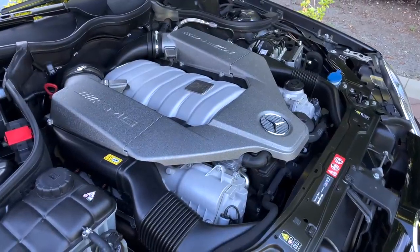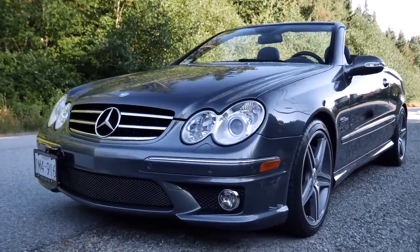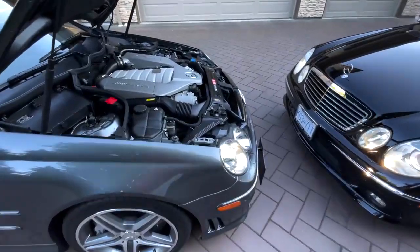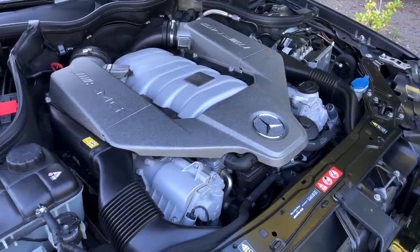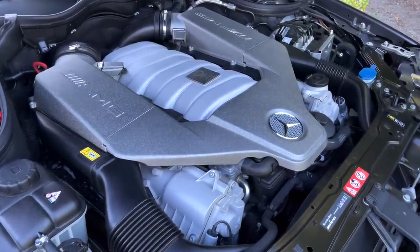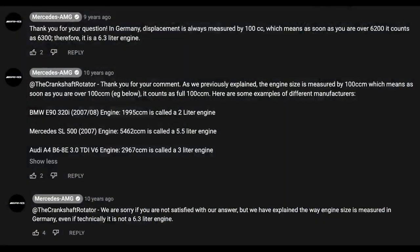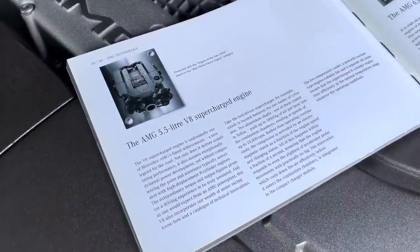Now moving on to the M156, it was first seen in cars like the CLK 63. When the M156 was being developed by AMG, they wanted to match the power of the M113K engine, but with a naturally aspirated design in-house. This is effectively a 6.2-liter V8 with dual overhead cams and 32 valves, or 4 valves per cylinder. Mercedes claims that they had to market this engine as a 6.3 due to German tax laws. And that's also why the M113 was marketed as a 5.5-liter.